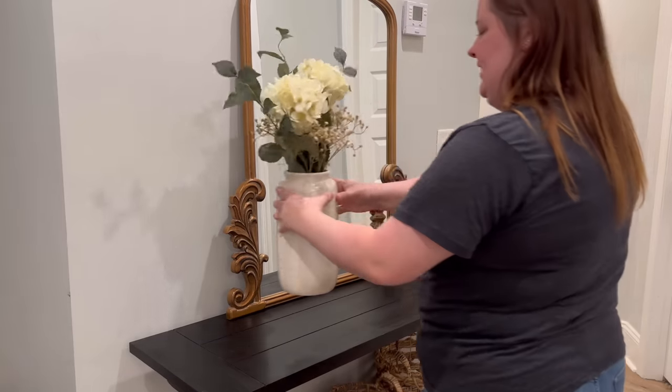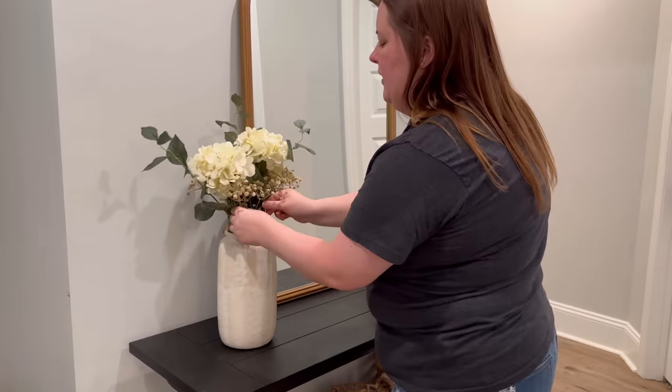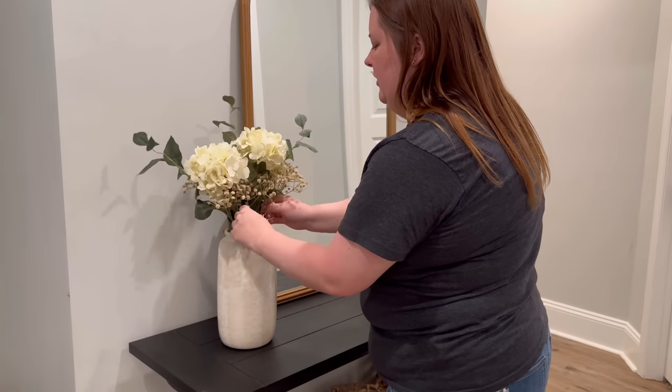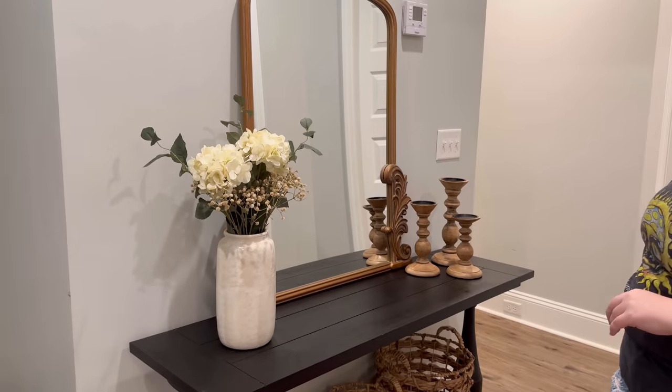Also got this vase with these florals. These were part of my summer florals, but I just put them in here for a kind of neutral little bouquet. So this will be really easy to dress up for the holidays too.